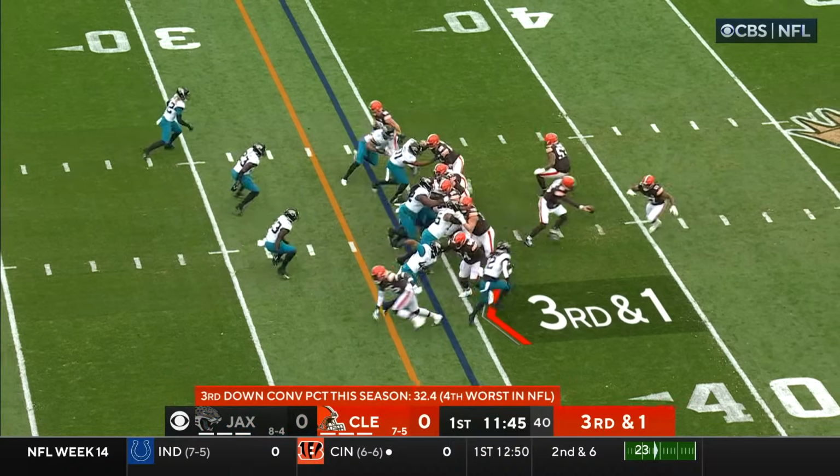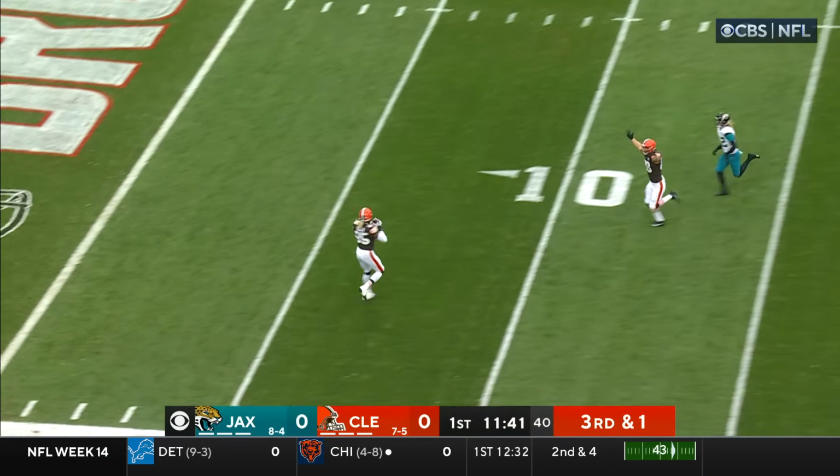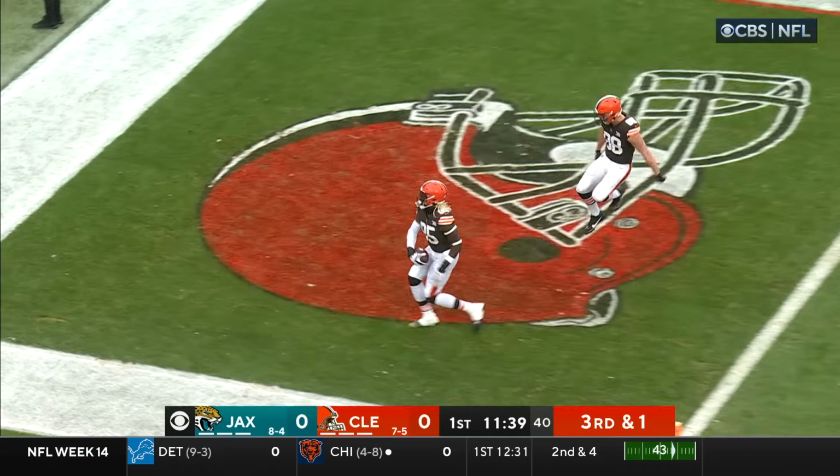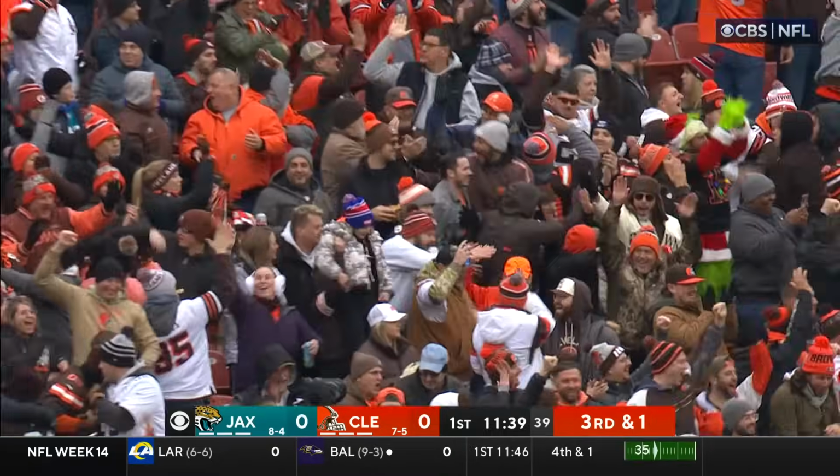Also Nick Harris in the backfield, 53. Fake and throw. Flacco wide open. Touchdown Njoku. What a statement by the Browns on the opening drive.